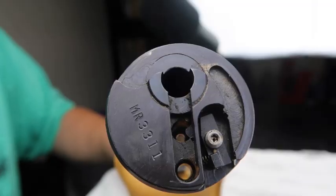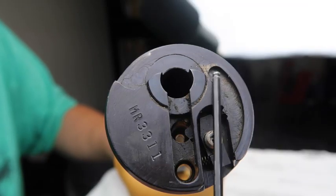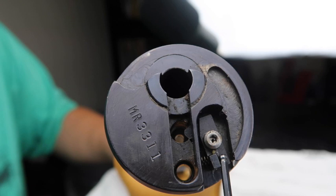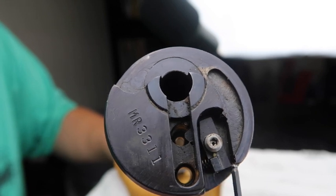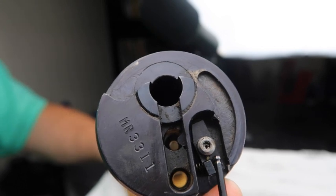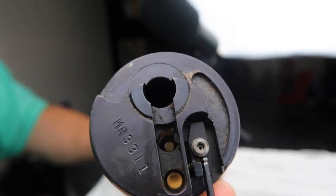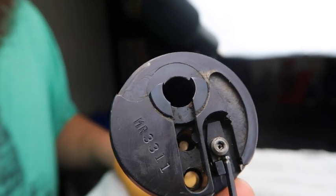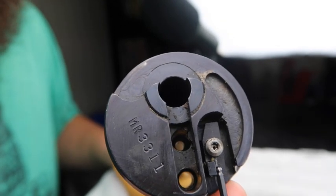Now looking at it again from the back, you can clearly see this is the curved groove that I'm talking about that the actuator screw rides down. And then you can really see how that sear mechanism works. The screw will hit that little trip plate, and you can see the sear moving out of the way in the hole where the ejector is. That's a pretty simple feature, but a pretty cool design on this gun.